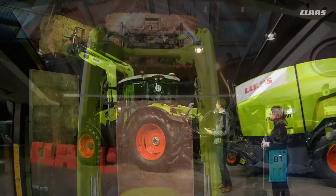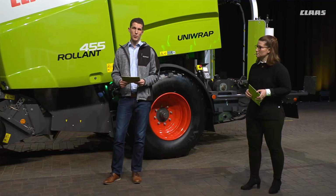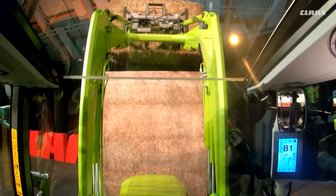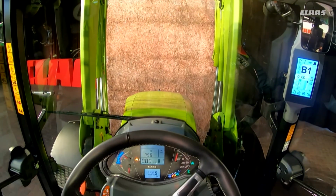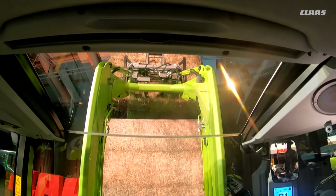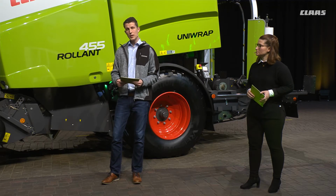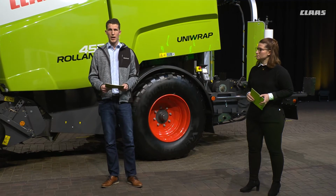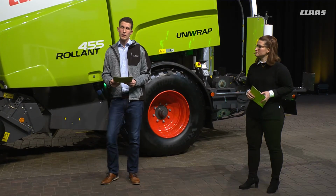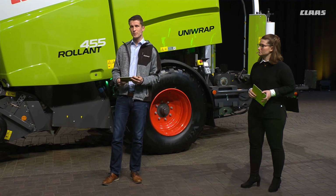This is a 5-meter view, which you can only see with an ARION 400 with panoramic roof. There's no other tractor in the market which can do this like the ARION 400. And this feature, combined with the 150-liter hydraulic pump, makes the tractor a really nice piece of kit. And what does that mean? We're now going to see what difference this makes compared to a smaller tractor. And we make a little comparison.